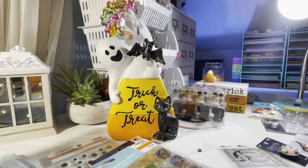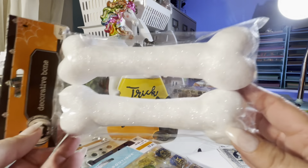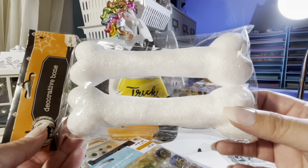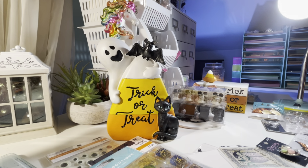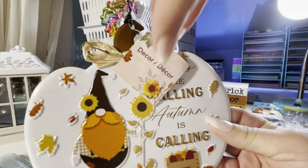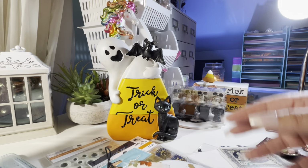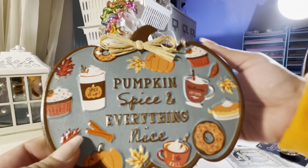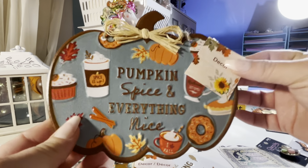I went to Dollar Tree today, and they have these jumbo glittered foam bones. I bought two packs of these for a DIY. I didn't go buying too much fall Halloween decorations, but these I thought were cute. Leaves are falling, autumn is calling. There's the gnome. And then they also had the pumpkin spice, everything nice. And it goes with my kitchen towel, pot holder.